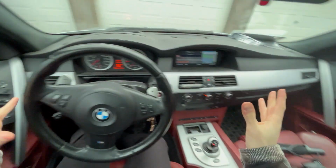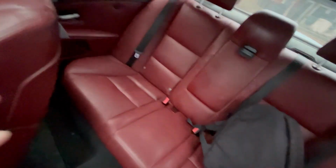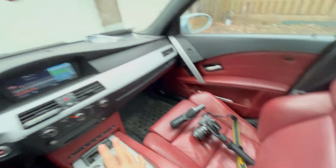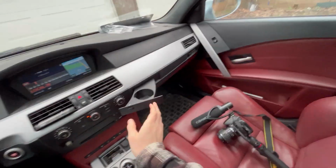This is what I see every single day. Yes, it is ridiculously dusty. It's been away since the winter. This is like the third drive of the season. Here's what it looks like in the back. We got the gym stuff right there in the back. We got the red Indianapolis red seats. Beautiful. I love this interior, one of my favorite parts of the car. We have questionable cup holders that I don't know if they really work. This one does. That one's a sometimes.